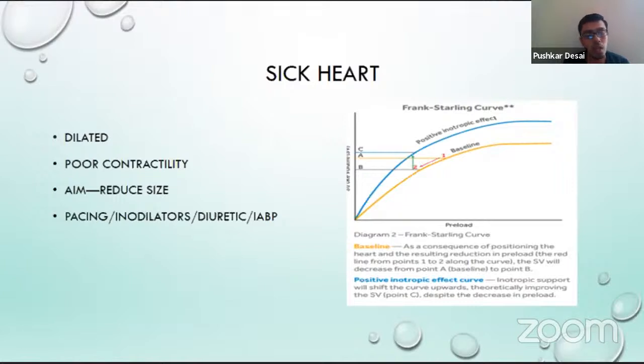How can we do it? We can pace the heart, either using pacing wire or by giving some beta agonist. Then we can use inodilators, which will reduce the PA pressures and increase the contractility. Effective use of IBP also helps during these situations.